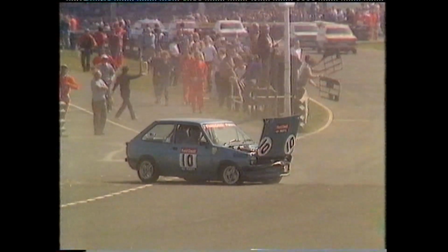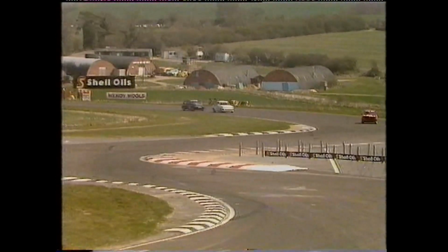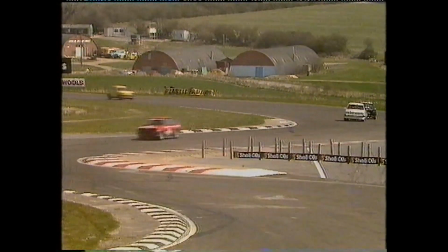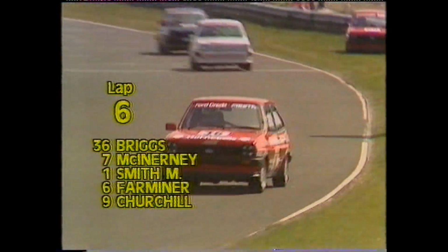Well, Murray, yeah, there really, Pownall, he tried to shut the door on Mike Smith, but Mike Smith had the extra speed out of the chicane. Smith was already halfway alongside Pownall, and I think although Pownall might try and blame Mike Smith, it wasn't Mike's fault, he was there. And of course there's still very much a race on, and Briggs in the red Fiesta, that's number 36, has got a breathing space here. That multiple shunt and shuffle behind him has created the gap that he needed.